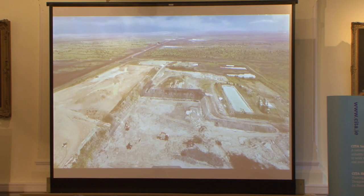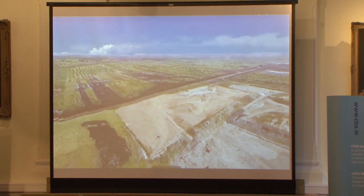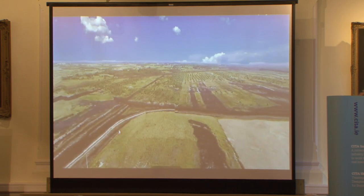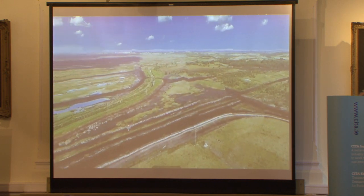This is a 360-degree panoramic photo. I made this from stitching multiple photos together. It's possible to create many practical outputs from the data captured with drones. You can clearly see this from the slides I've shown.